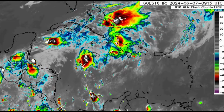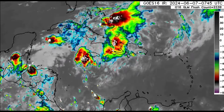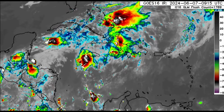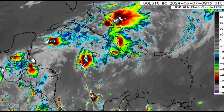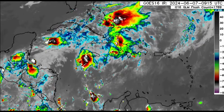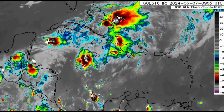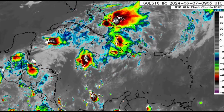And so guys, that is basically what I wanted to share with you in this update video. So again, that trough persists within the vicinity of the Northern Caribbean islands, as well as the Bahamas, Turks and Caicos. It is helping to enhance the rain, and many areas are saturated, and thus there is that chance of flash flooding as we're going to be heading through today. So please stay safe and do not take any unnecessary risks.